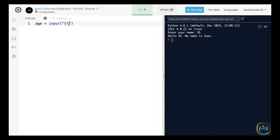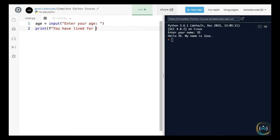With that in mind, let's try something else. Let's try asking the user for their age, and then we're going to print, you have lived for age times 12 months. A very popular first program: we ask the user for their age, and say, for example, if they enter 3, you have lived for 36 months. But remember that the age variable has a string in it. The input function always gives you back a string, even if you enter a number. So we aren't turning this into a number. What is going to happen when we multiply a string by 12?